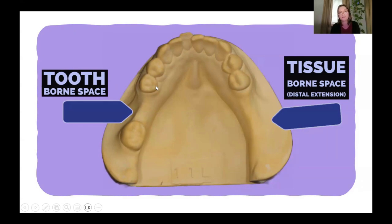And just showing on the side, this is a tooth-borne space, meaning that where the edentulous span is, there's a tooth on either side of it. And this is a tissue-borne space, sometimes called a free end, sometimes called a distal extension. But those are the two types of areas you deal with in RPDs.